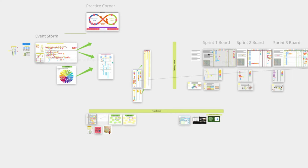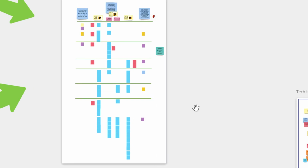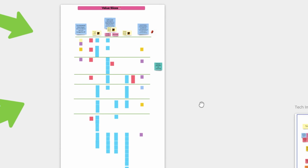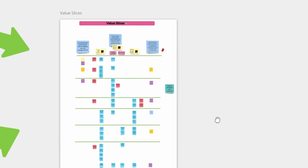What needs to happen now is to visualize and organize all these ideas and features and categorize them under the outcomes we want to achieve. We then group them into horizontal slices of value. The top slice represents the highest value, the most fundamental, indispensable, and necessary to achieve the residency outcomes.